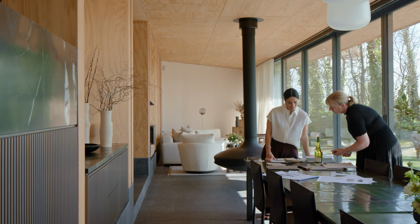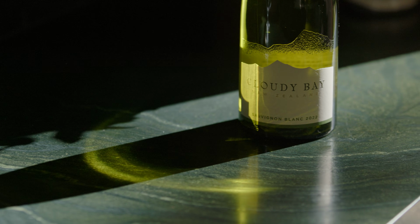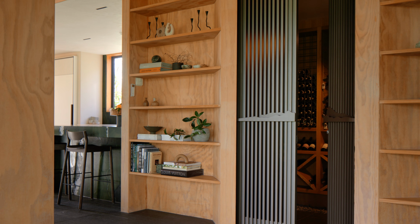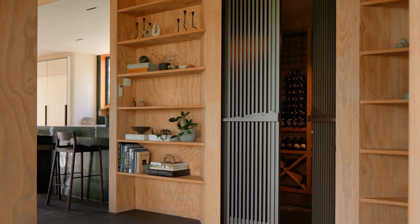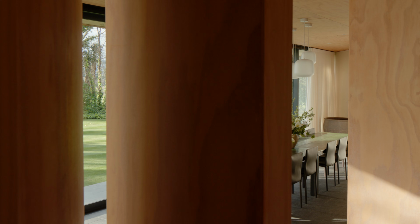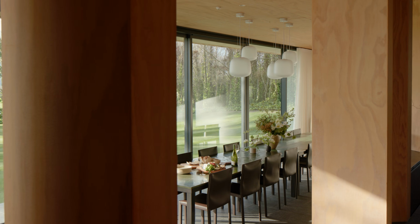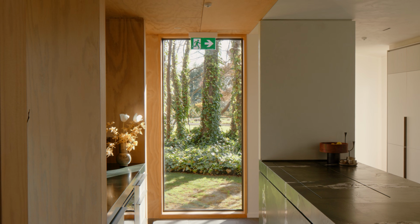So the brief for the shack was to really connect with our people. So we wanted a lot of natural elements, space, light, a perfect place for hosting, and most importantly, a place that creates that sense of wonder and surprise. As you walk into the hallway, views out to the vineyard are revealed through a series of ply panels. We have little glimpses that you peek into the living space and you go further, and then you get a peek into the dining space, and it opens up into this incredible kitchen.